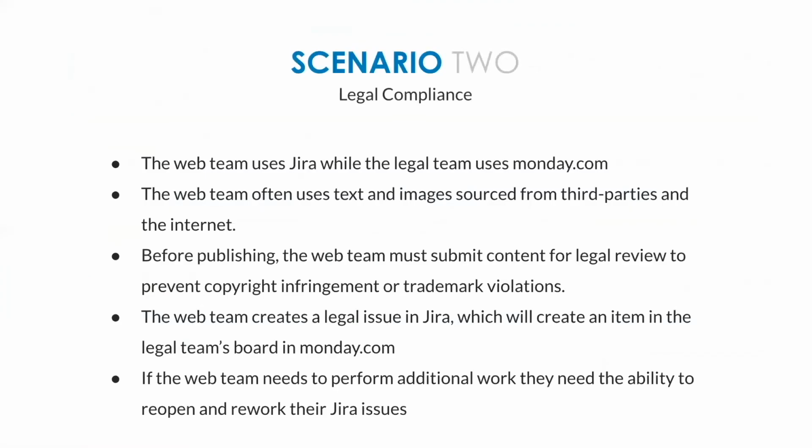Next, we'll take a look at a legal team working with a web team. In this scenario, a web team uses Jira to manage their tasks, while their legal team uses monday.com to manage incoming requests from the web team.